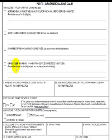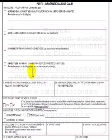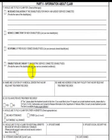Now the last one here, the disabilities that are secondary to my existing service-connected disability. Let's say, for example, you previously had a service-connected disability rating for diabetes. At the time of your award, let's just say you had a certain percentage rating, but this has now intensified since the time of that award, and now you're suffering from neuropathy secondary to that diabetes. It is not the main cause, but the neuropathy is secondary. It is caused by having the diabetes. That's what we're talking about, secondary conditions and so forth. So put those down here, and that's what we're going to do with this.